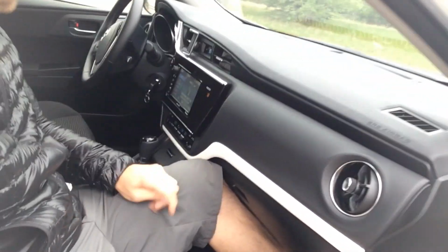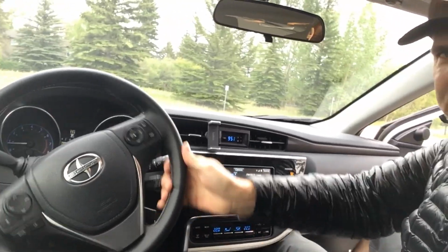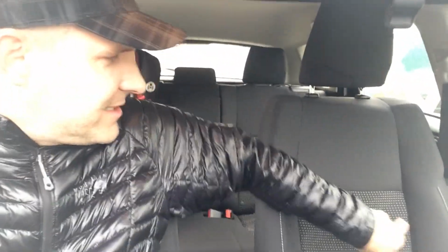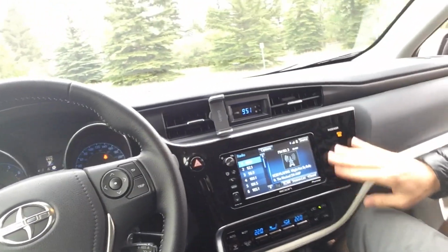So in the interior, passenger, driver, getting into the front of the car. Pretty nice setup. Everything's very intuitive. Funky seat design, looks pretty sporty. It's hard to see on the video, but there's actually like little dot pattern and zigzags on here. Everything's very modern. Nice gloss trim.